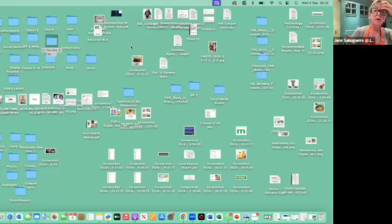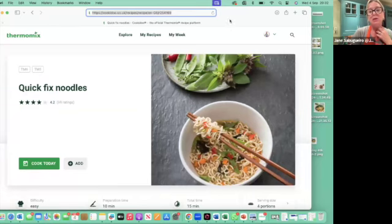Now, I know we've just gone over the hour, but I thought I would quickly show you a little bit of Cookidoo, if that's okay. I find it quite useful to have a look. This is Cookidoo. Can you see? I've shared my screen. Tell me if you can't.